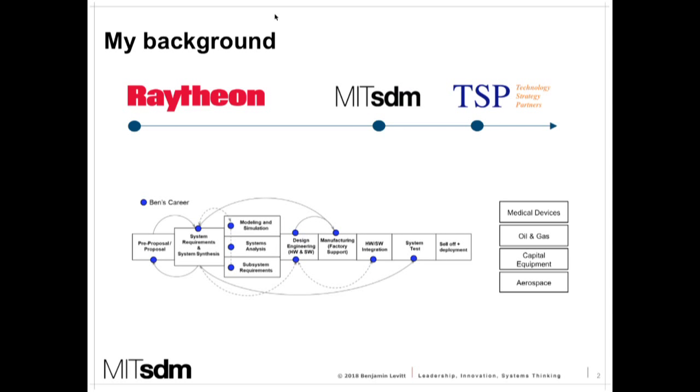After a short stint back at Raytheon, I joined a consultancy called Technology Strategy Partners as a means to apply skills and knowledge that I had learned in other domains. TSP is an industry leader in system architecture and product platforms, and here's a quick list of some of the industries that I've experienced at TSP.